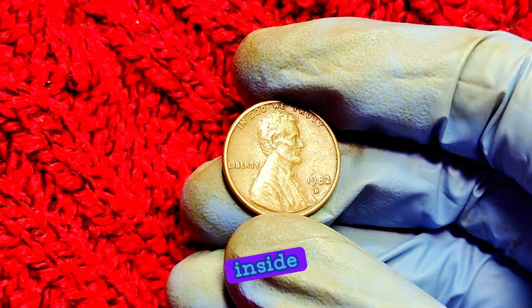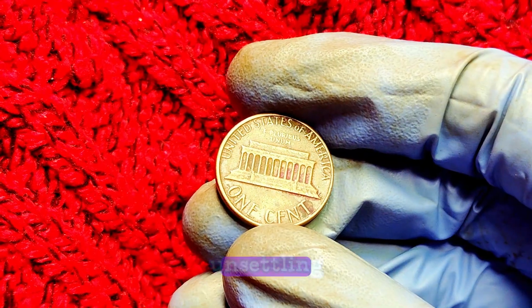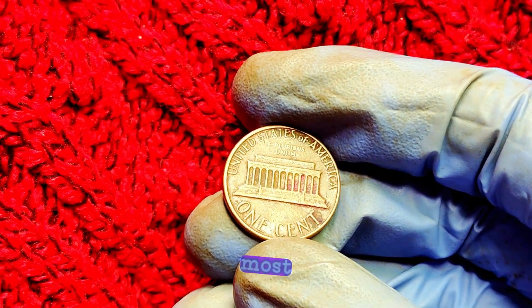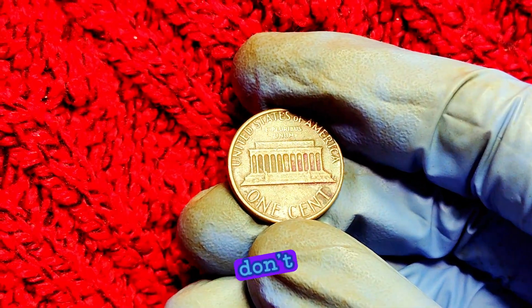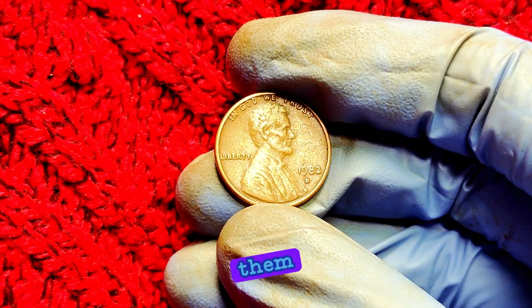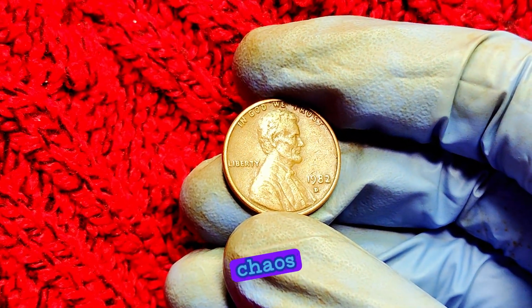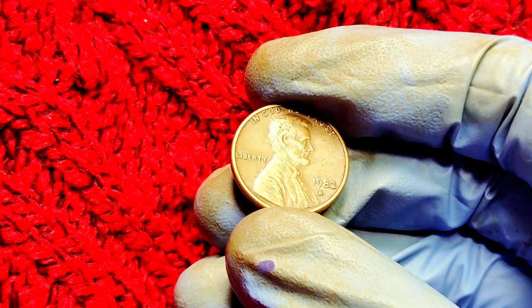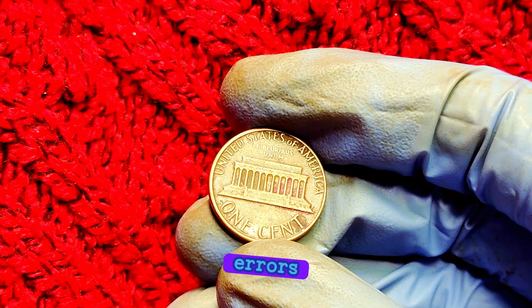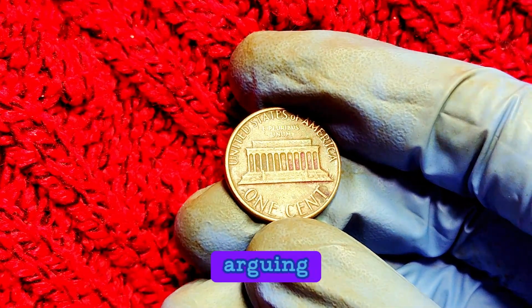Because buried inside the story of the 1982 D Lincoln cent is one of the most unsettling truths in American coin collecting. Some of the rarest, most valuable coins in existence don't look rare at all. They hide in plain sight, and the people who find them usually weren't looking. This is the story of a penny struck during a year of chaos at the U.S. Mint, a year so strange, so experimental, that it produced coins with hidden errors, mismatched metals, and mysteries that collectors are still arguing about today.